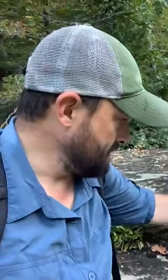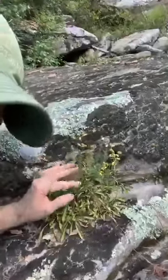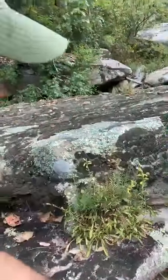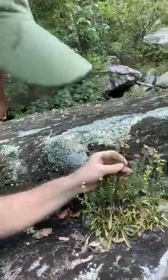Here's a neat plant. This is called Ionactis linearifolius. This is the stiff leaf aster, and it's a beautiful plant here. I wish I had some in flower, which are back there and that you could see. This is a great plant, extremely hardy.